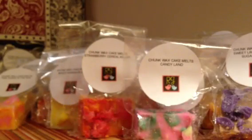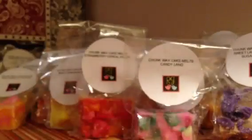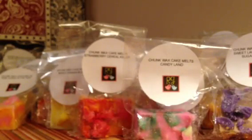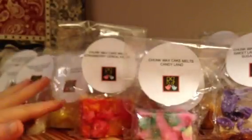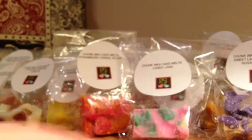And lastly, for the sampler, is Frosted Pumpkin Donuts. And this smells really good. Even though it's not pumpkin time right now, I'm not really a seasonal melter. I just melt what I'm in the mood for. So this will be really nice. So there is the sampler that I purchased, along with probably a couple samples that she threw in.